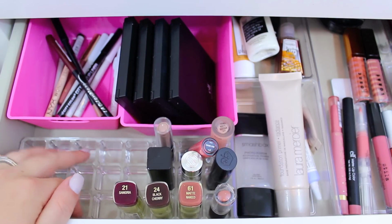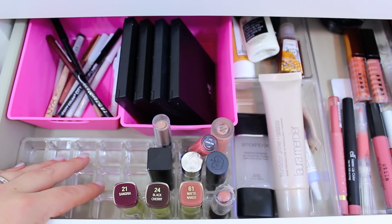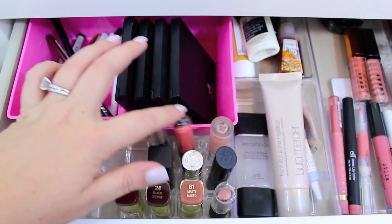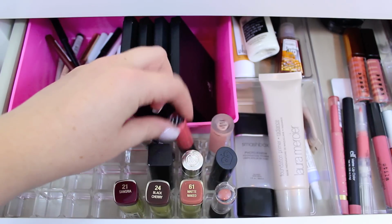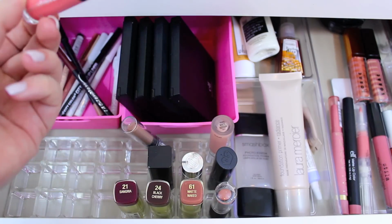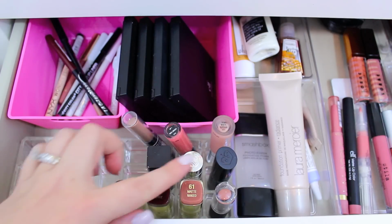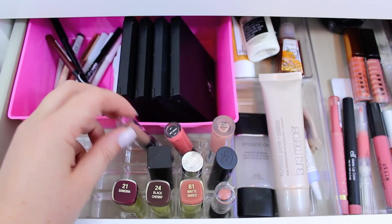I usually use these inside my IKEA drawers just to organize my lipsticks, but I thought I would throw one in here because I do tend to keep a lot of lipsticks in my everyday makeup drawer. This month it's pretty minimal. I just have like the basics. So over here I just have a nude Buxom lip gloss that I've been loving, and then I also have this pink lip gloss from Bare Minerals. It's one of their Marvelous Moxie glosses, and then I have 5 nude lipsticks. Nude lipsticks are just like my favorite right now.